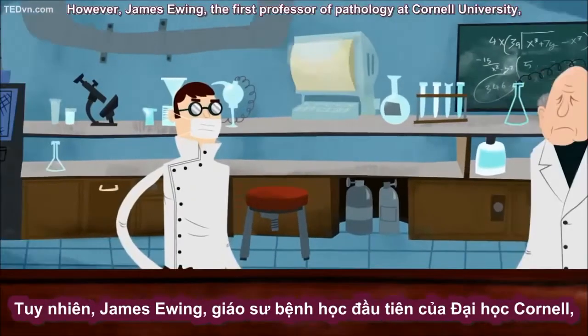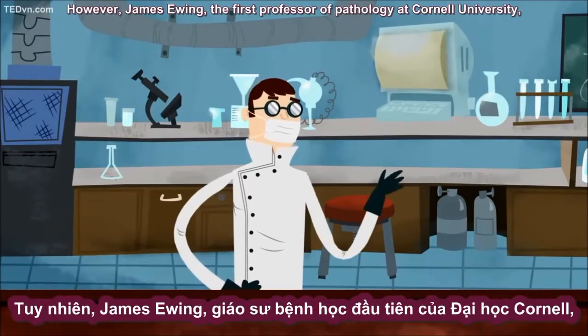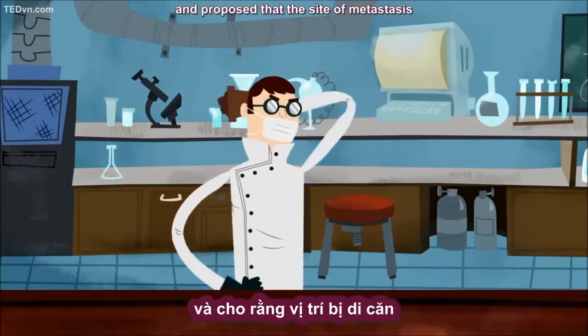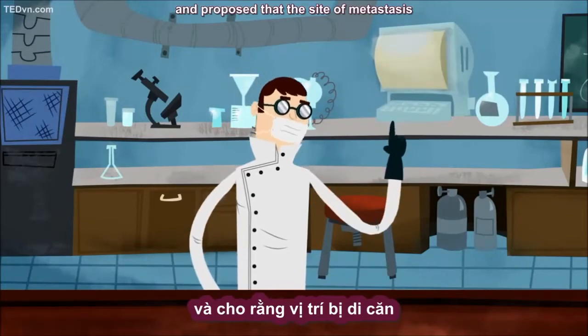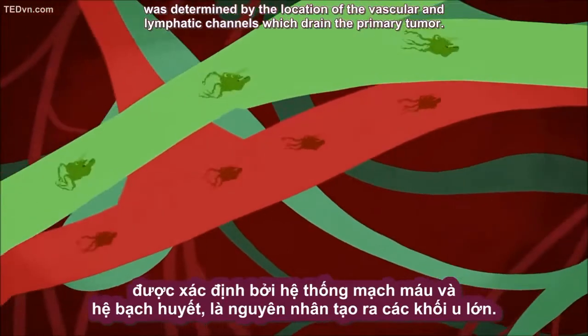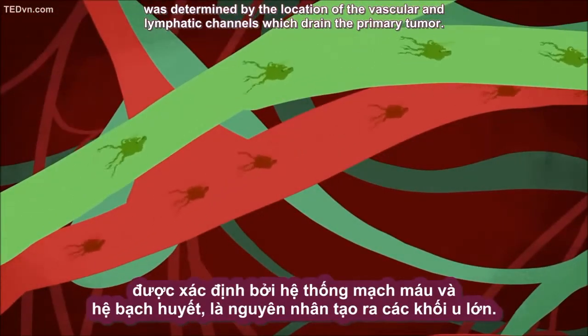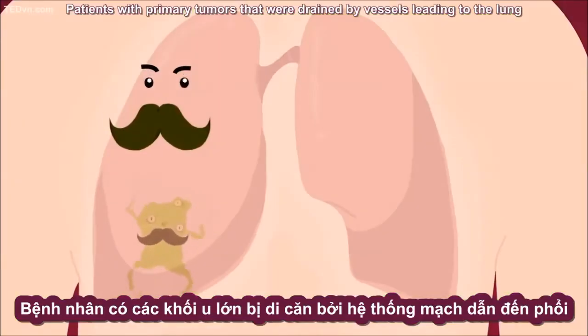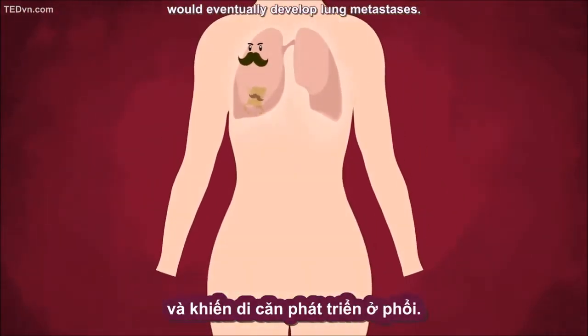However, James Ewing, the first professor of pathology at Cornell University, challenged the seed and soil theory and proposed that the site of metastasis was determined by the location of the vascular and lymphatic channels which drain the primary tumor. Patients with primary tumors that were drained by vessels leading to the lung would eventually develop lung metastases.